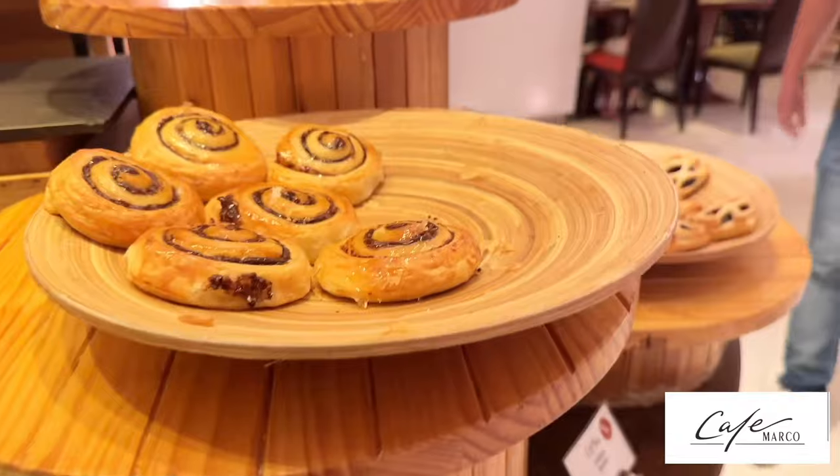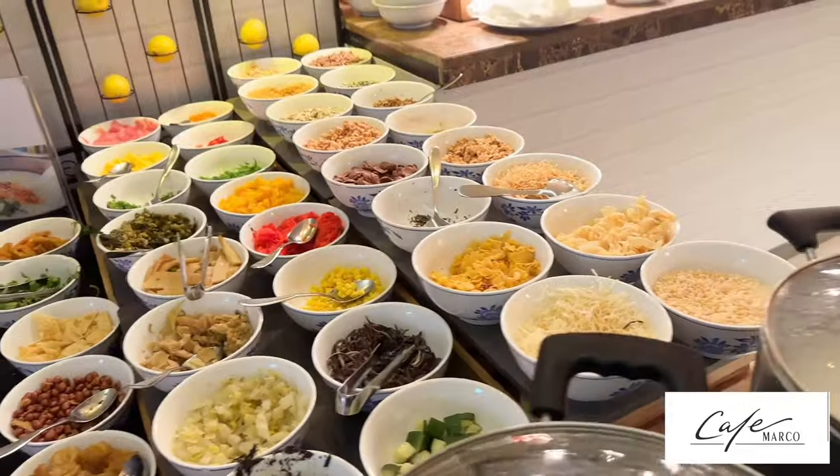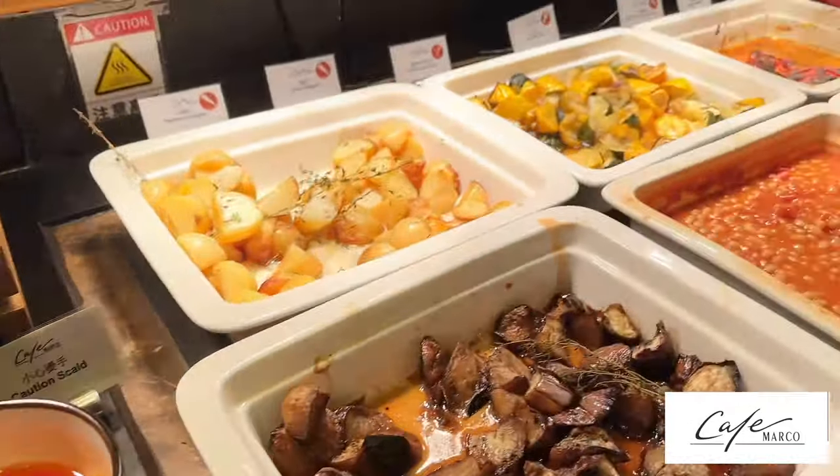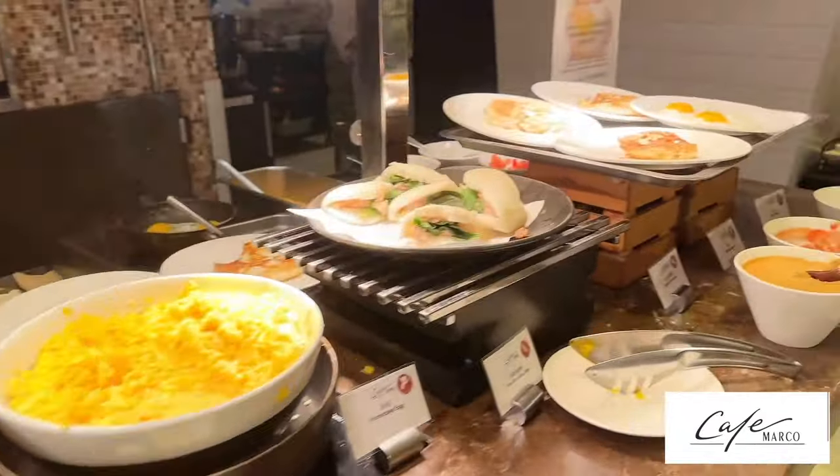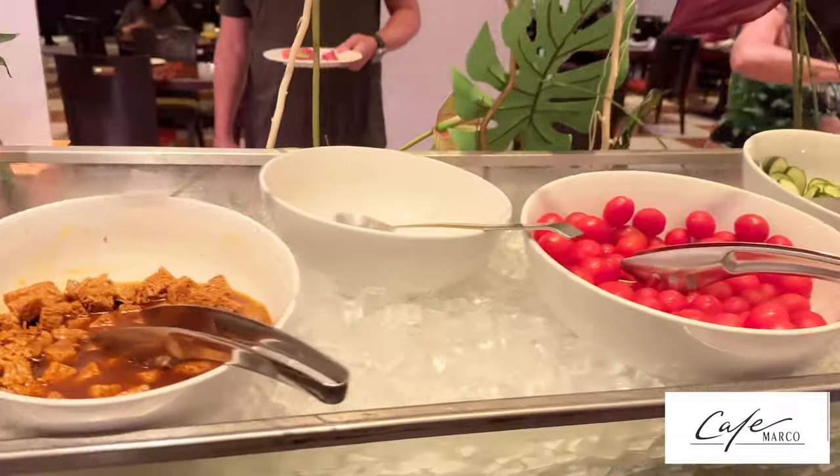In case you're planning to stay at this hotel, this is their buffet selection that is on heavy rotation daily. They have a selection of pastries, hams, international and Asian cuisines, and an assortment of fruits and vegetables.